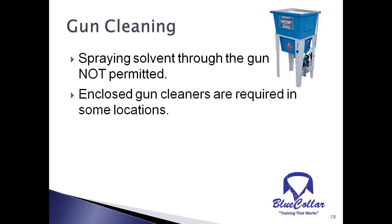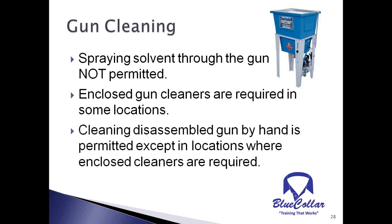So you want to use an enclosed gun cleaner. In some states that is absolutely required. Or the other method, if it's not required in your state, you can clean the gun by disassembling it and cleaning it inside of a container, such as a metal bucket. You can purchase a 5-gallon metal bucket, break your guns apart and clean them with a brush inside that bucket. The only thing is, when you reassemble the gun, you don't need to spray solvent through it. Also, when you finish, you either have to dispose of that cleaning fluid, or you have to seal that bucket up. So if you buy a metal bucket that has a lid, you can seal it up and just wash them in a bucket. You do not have to go out and buy an expensive paint gun cleaner, although that is probably the best option.